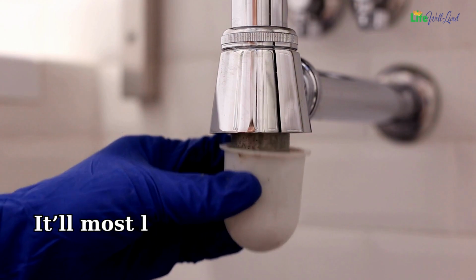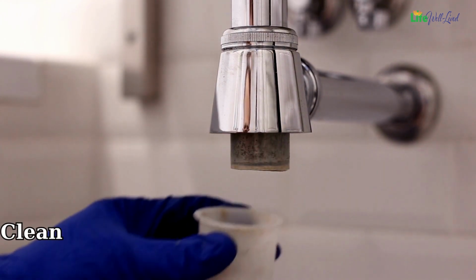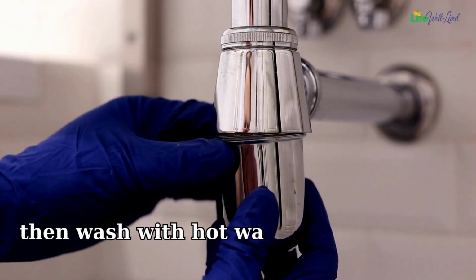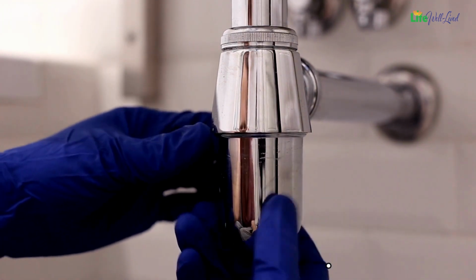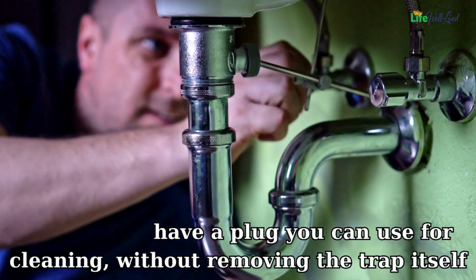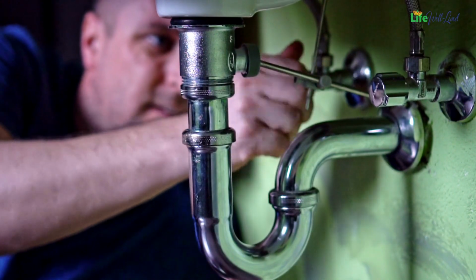It'll most likely be full of food pieces, grease, and other debris. Clean the hard debris out using your hands and a bottle brush, then wash with hot water to dissolve any other possible grease. Once you're done, return the P-trap to where it belongs. Some traps have a plug you can use for cleaning, without removing the trap itself, but it's always better to take it off and rinse with hot water.